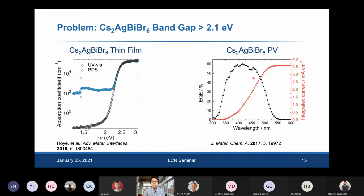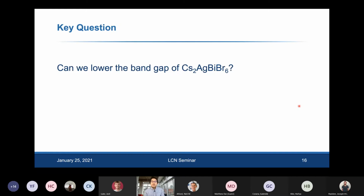And you can see here in this external quantum efficiency spectrum that we're not absorbing the near infrared, and that's a problem if you're wanting to use this for outdoor solar cells, because a lot of the irradiance from the sun is in the infrared part of the spectrum. So the question is, can we lower the band gap of these double perovskites? And in particular, can we do that using antimony alloying?